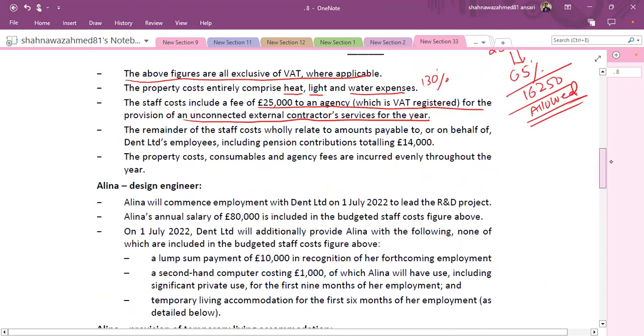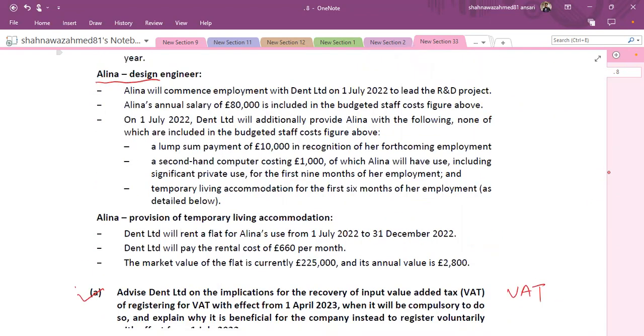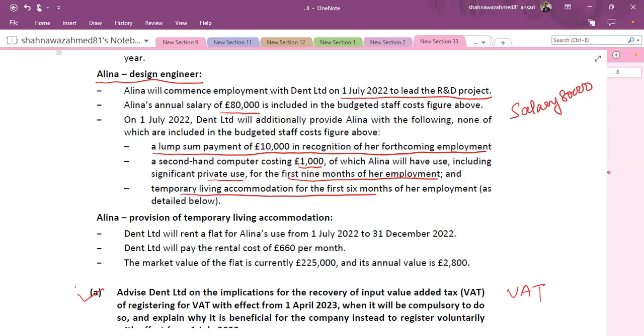Now the third one is about employee Alina, who is a designer engineer. Alina will commence employment with Dent Limited on 1st July 2022 to lead the R&D project. Her salary is 80,000. The first benefit is salary. On 1st July, Dent Limited will additionally provide Alina with the following, none of which are included in the budgeted cost: a lump sum payment of 10,000 in recognition of her forthcoming employment. A lump sum payment.